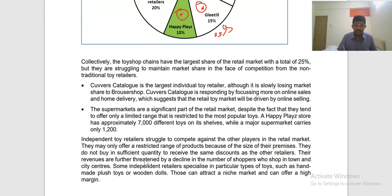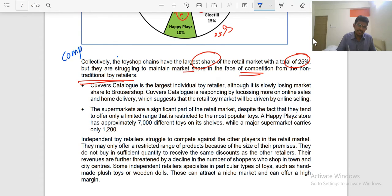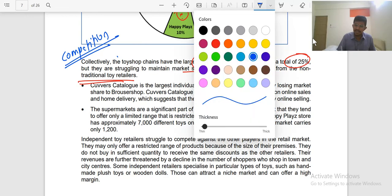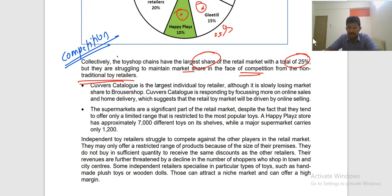Collectively, the toy shop chains have large shares of the retail market, totaling 25% as we discussed, but they are struggling to maintain market share because of competition from non-traditional toy sellers. Now, this is the uniqueness in this case study. The competition level is very high. So I'll write down here, competition is very high. There is no brand loyalty also. You never see brand loyalty in the retail sector because they will buy whatever product is cheaper in the market. They are only bothered about the variety of products that is there.